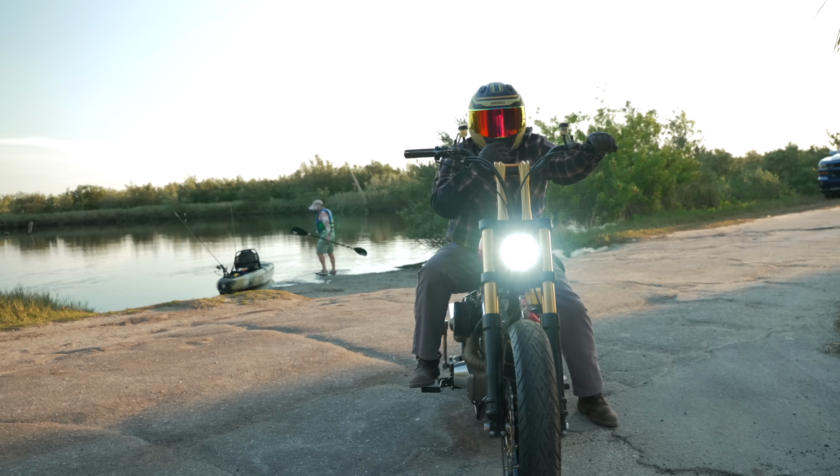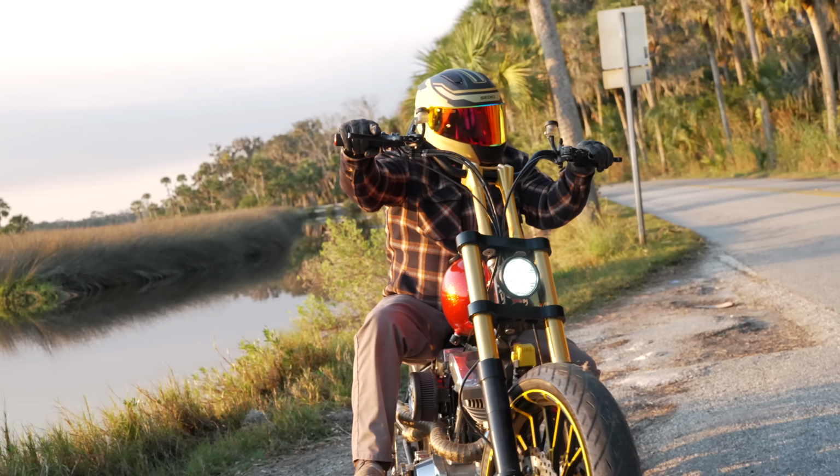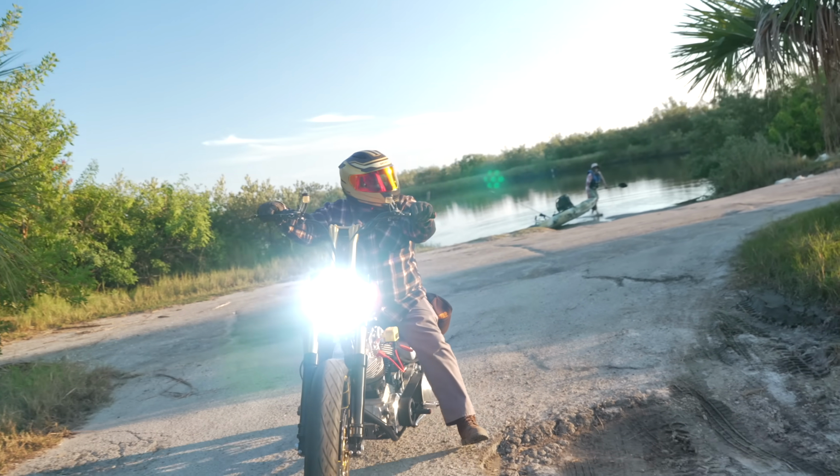The loop is just over on the edge of town, a mix of ocean views and rolling Florida swamplands, which makes for a great spot to do a shakedown ride and see how my self-proclaimed performance chopper actually performs.